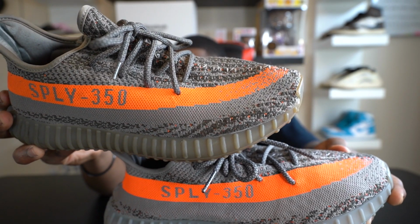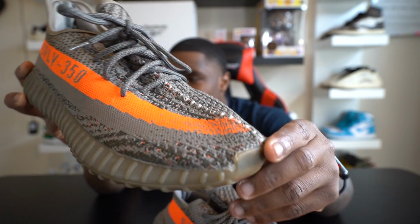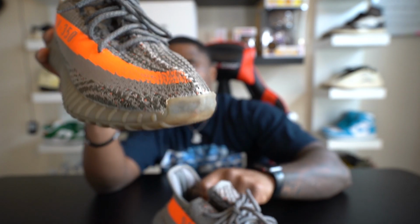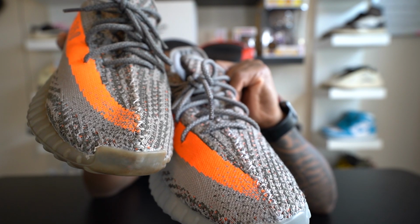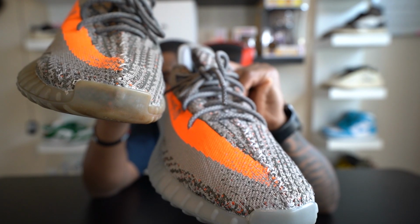Also, you can tell how this is getting a little bit staticky up here. The paint isn't as thick. It doesn't look as good. That could be from wear and tear. But if you look at this pair, you see how it's way more consistent. That orange stripe going across is not as consistent on a fake pair as it is on the real pair. These are details you can catch right off the bat. It shouldn't even take a lot of time for you to catch these minor details.